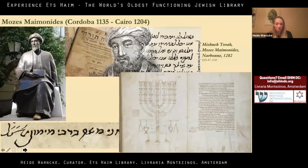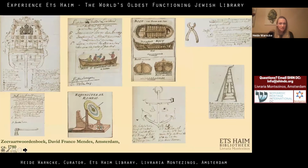So as many books in our collections tell more than just what the context of the book is telling us, this is an example of a book that, if it could speak, would tell us a lot of stories, especially about the Inquisition. This book is something that you wouldn't expect in the library.